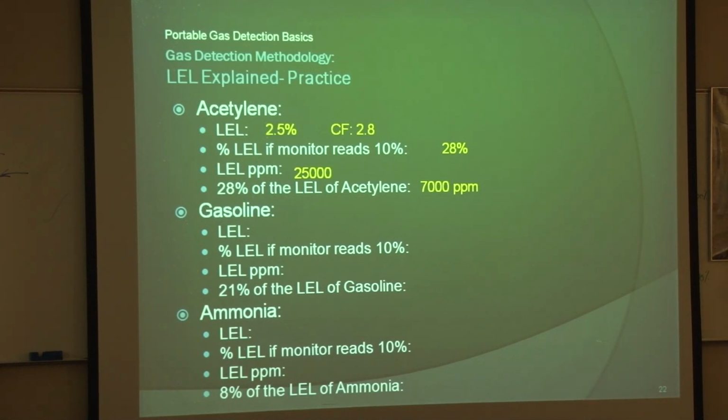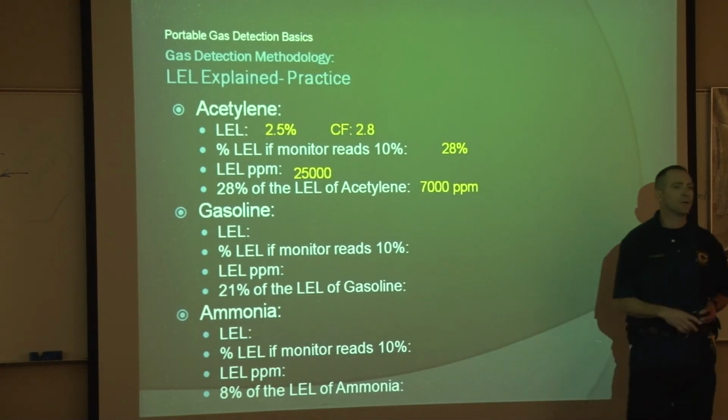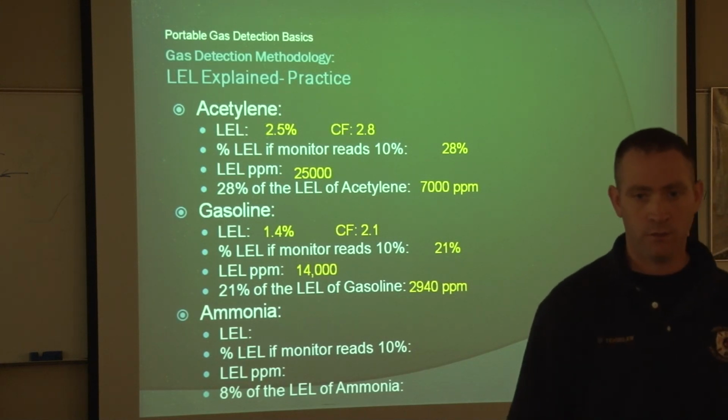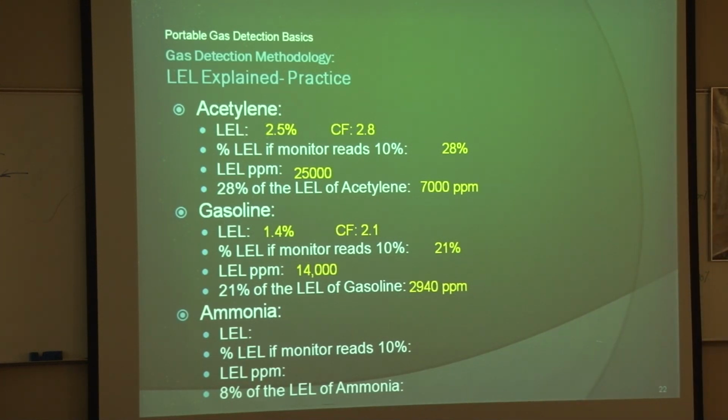Now, knowing what you know of acetylene, if it was free burning and there was somebody laying there, the bottle fell over on them, could we do it at 28%? Yeah, well, you can do it with a breathing apparatus. You're well below your 7,000 parts per million at 28%. Less than that number that you find, you're not flammable, because you're not there yet, right? That's why we have the 90% correction factor.